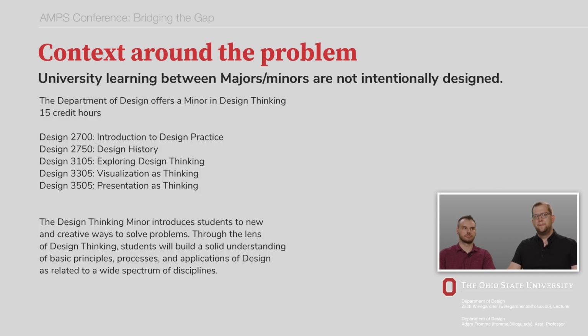So just for some context, we started to realize this problem through the courses that Adam and I teach that are part of the Department of Design's offering of the minor in design thinking. And there are 3 primary courses that we redesigned some of the assignments in, and those are essentially the design process, visualization, and the presentation. And these are presented to students as a way to introduce them to problem solving in the lens of design thinking. And this is where our case study was to see how could we improve these classes so that that major and minor become more integrated with each other.